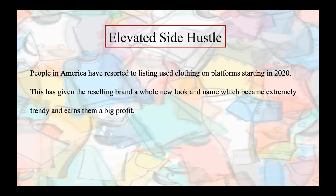Elevated side hustle. People in America have resorted to listing used clothing on platforms starting in 2020. This has given the reselling brand a whole new look and name, which became extremely trendy and earns them a big profit.